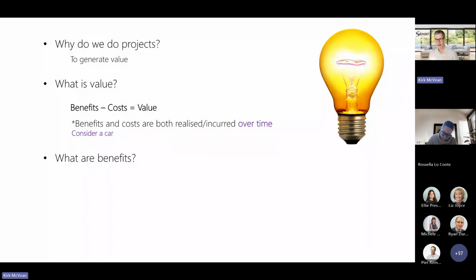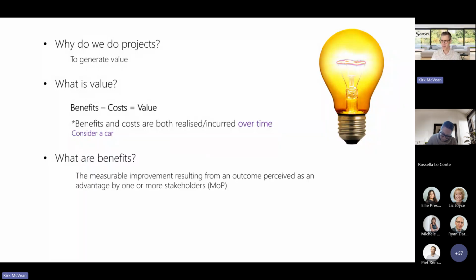So what are benefits? If we ask best practice, this one's from Management of Portfolios. It says the measurable improvement resulting from an outcome perceived as an advantage by one or more stakeholders. It's pretty broad. Key element here, it doesn't have to be financial. So it's a positive outcome that we have delivered. That's an advantage. We're going to refine that a little bit more, but that's the high level view.